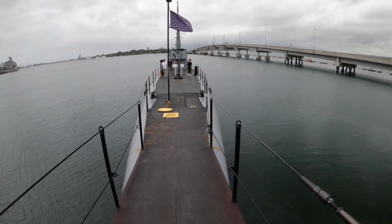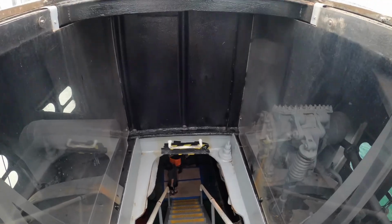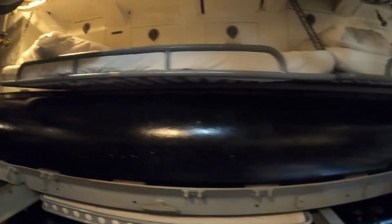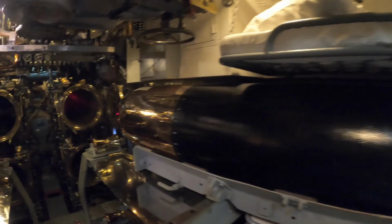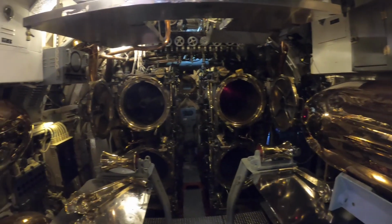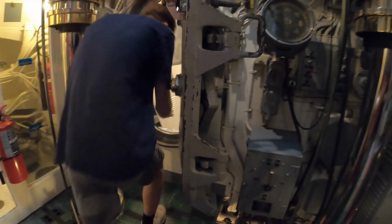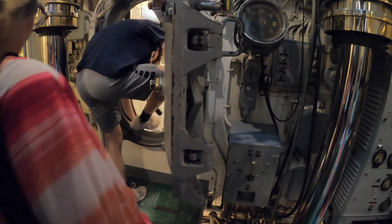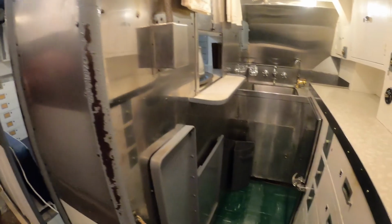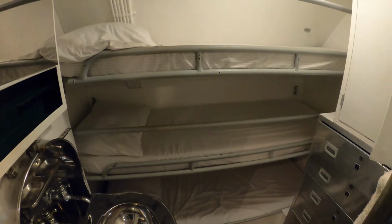Next, we headed over to the USS Bowfin. Could you imagine sleeping above a torpedo? The USS Bowfin is a fleet attack submarine that fought in the Pacific during World War II. The Bowfin was launched on December 7, 1942, exactly 1 year after the attack on Pearl Harbor. She was nicknamed the Pearl Harbor Avenger, so it is fitting that her permanent home is at Pearl Harbor.